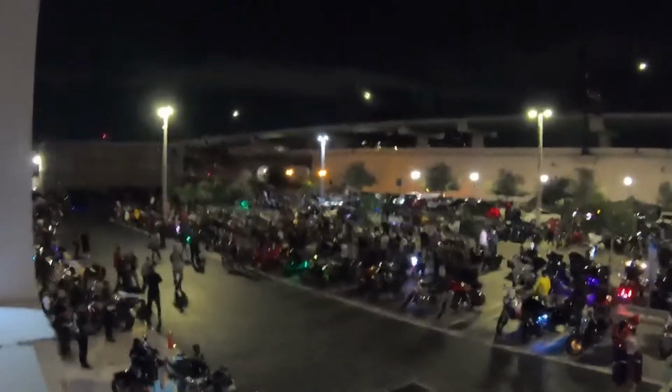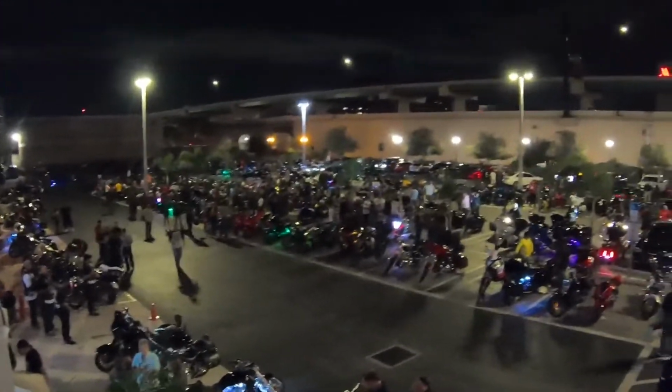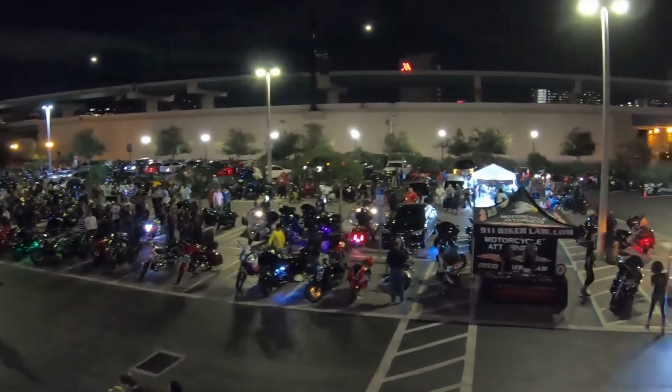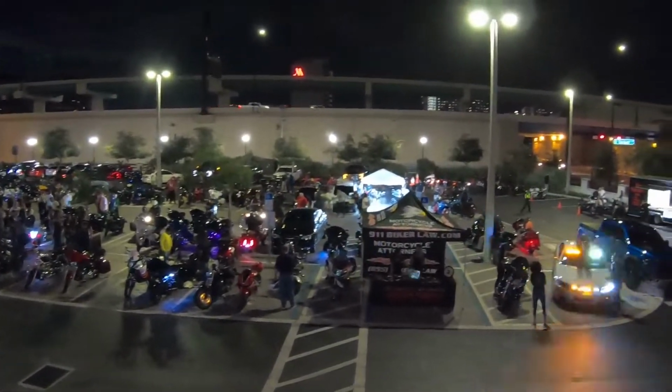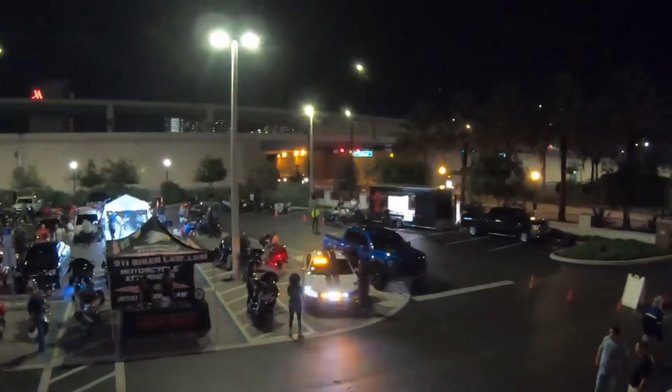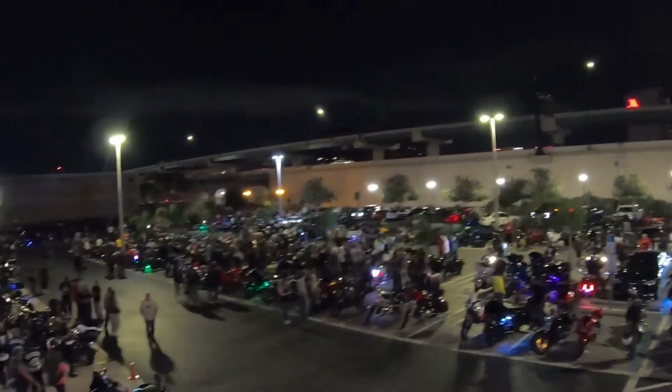Let's see what's going on out here. They have basically like a second floor. I'm going to see if we can get a view from here, to give you guys a better look of what this place looks like. I'm hoping they'll do some dyno runs later, so we can go ahead and get that on video. But as you can see, it's pretty much packed. I would say probably 300-400 motorcycles here.